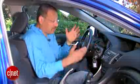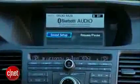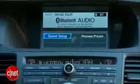Now, the Bluetooth audio is pretty rudimentary. That's what you get when you're playing Bluetooth sound. No meta tags, some dopey logo, and a go to Acura.com message that looks like drek.